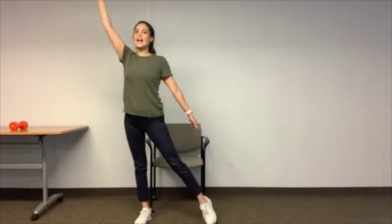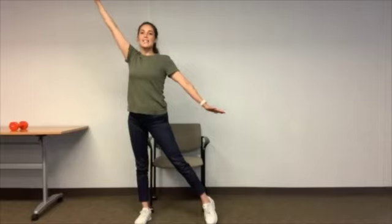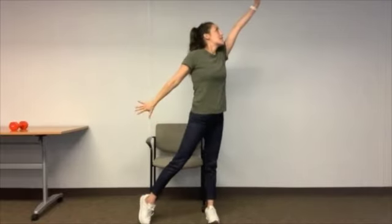For those of you in standing, we're going to have a nice wide base of support. We're going to do a huge weight shift to the side. Reach up, look up, both arms are active. Then we're going to come back to the middle. Big weight shift up to the other side and back to the middle.